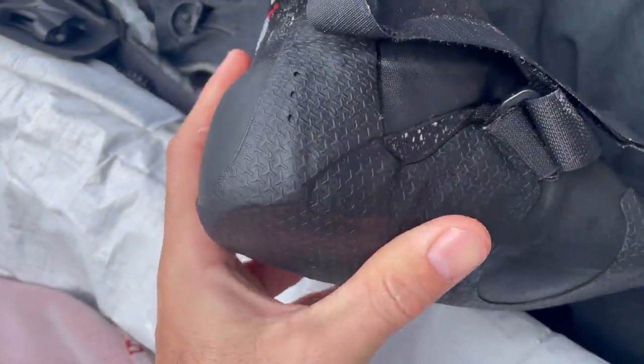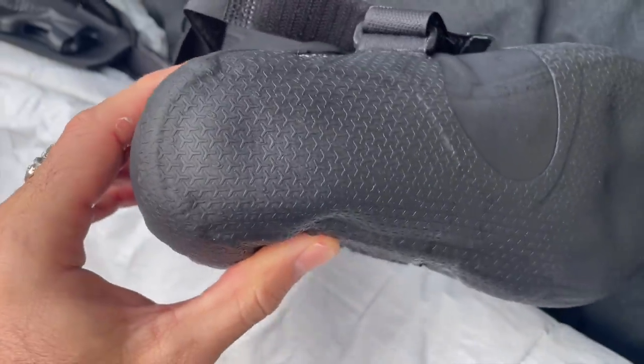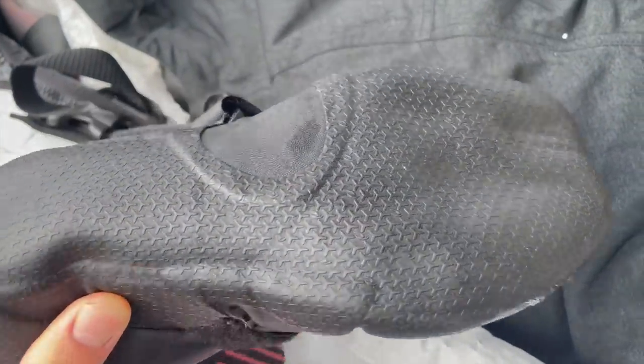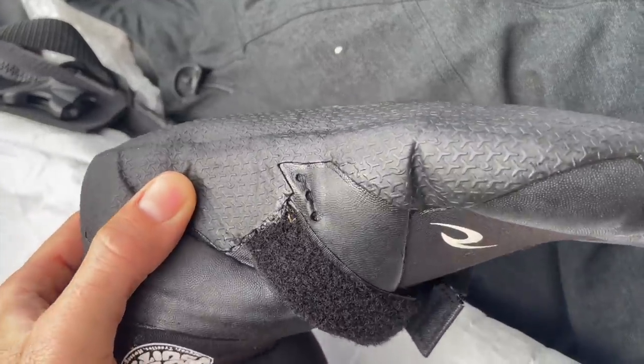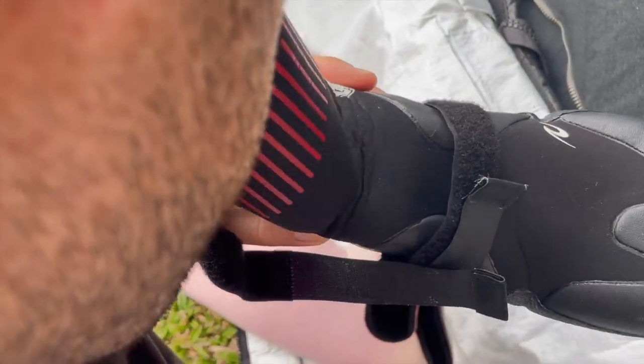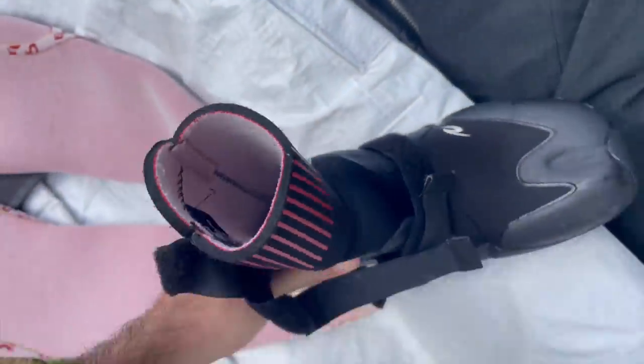These. Wow, Stinger port of these. These things didn't even get nicked. These things were scraping across reef. These booties are so good, they don't even smell. Smells good.